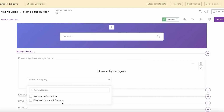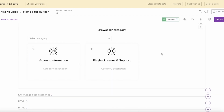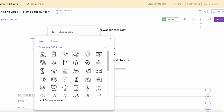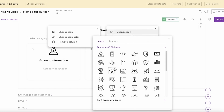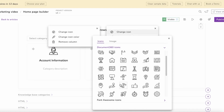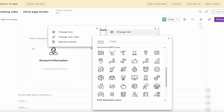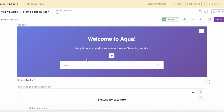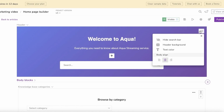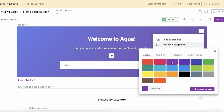And I'm just going to add the categories over here into my knowledge base, and you can click on the icon to change the icon. So this is accounts and customer support. So we're just going to change the icons just so they're befitting, making sure everything looks fitting. And after that, below that, you have your different sections. You have a search bar, and you can click on this and click on header background to change the appearance to fit your brand, whatever kind of brand it might be.